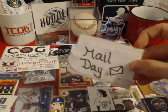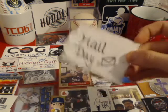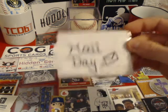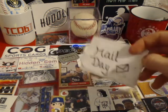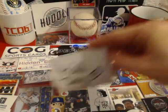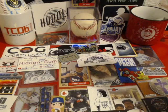Mail day. You gotta go get your mail. Mail day. Grab a quail from a mail. Grab a pail. If it's big, grab your mail key, cause you're gonna need it. Grab a quail, sail, pail, fail.